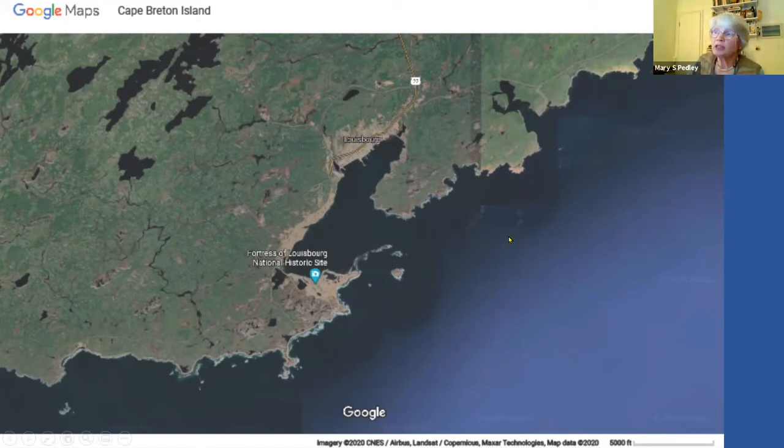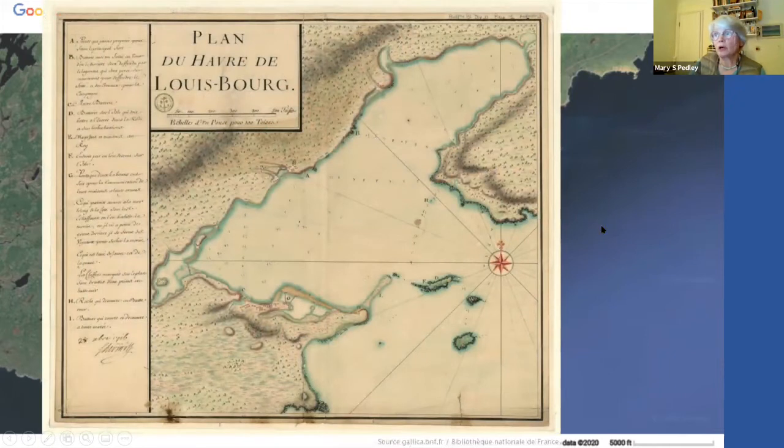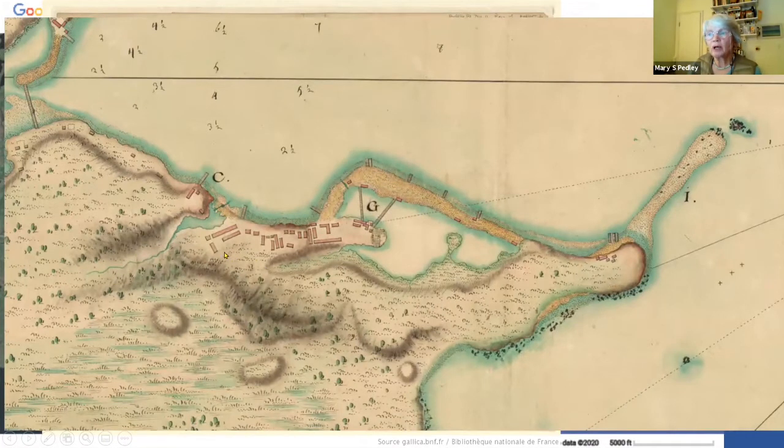The French, when they took it in 1713, renamed it the Port Saint Louis, and they immediately began to map this harbor. This map is not in the Clements collection. It's in the Bibliothèque Nationale of France, where many of the Louisbourg maps are, but it was made by the engineer Jacques Hermite in 1716 to show what the possibilities were for the French in this harbor. And you can see as we go a little closer in to the town, that the town was made up of a number of buildings and many docks or stages that stick out into the sea.